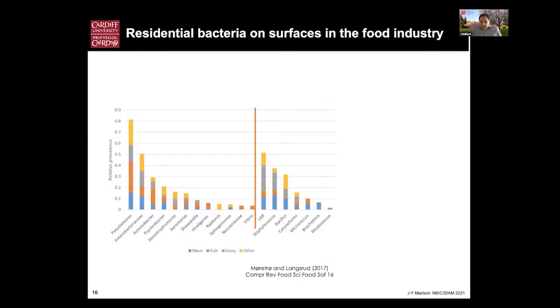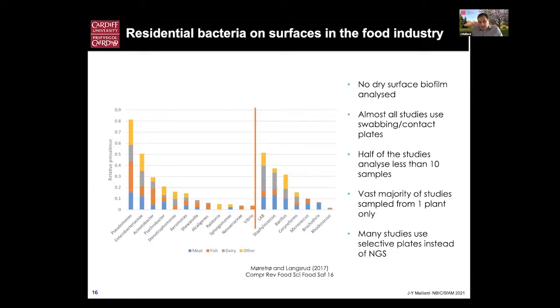I would like to highlight also the excellent review from Møretrø and Langsrud, looking at the literature and at what can be found in different industries. Both gram negative and gram positive species are present in various food industries, and depending on the industry, you're going to have more species than others. But when we look closely at all the papers reviewed in that excellent piece of work, it is clear that no dry surface biofilms were analyzed, because that's a new subject, and almost all studies used wet swabbing or contact plates. On that point, it was quite interesting to see again the talk by Rob this morning, where there was a special swab used to scratch the surface to try to get more microorganisms. That's quite interesting as well.